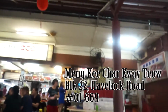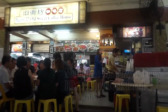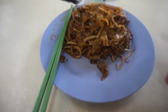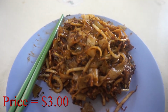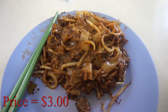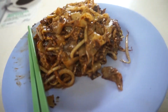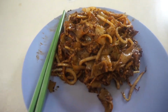Along Havelock Road, at the coffee house at the corner, you'll find Menki Char Kway Teow. What I can say about it is the taste reminds me of the old school taste of Char Kway Teow, with a strong emphasis on the dark soya sauce that they put into it. It's also sweet, and it's a bit wet, but it has a very comforting feel to it when you're eating it.